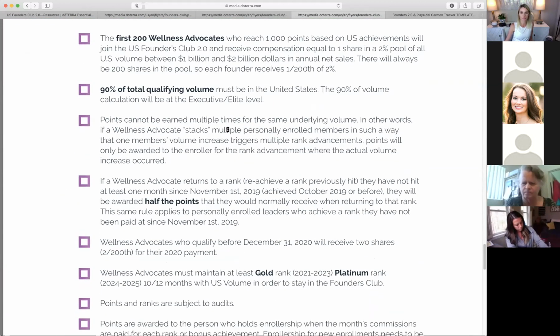Other rules, obviously it's the first 200 people that hit will fill in that Founders Club. They will not be keeping an active list of who's qualifying. So they will announce when the first few people have qualified, but again, they're not keeping an active list, probably for auditing reasons. So you do want to keep account of your own points, which I'll show you guys the point tracker that I uploaded into our team page.